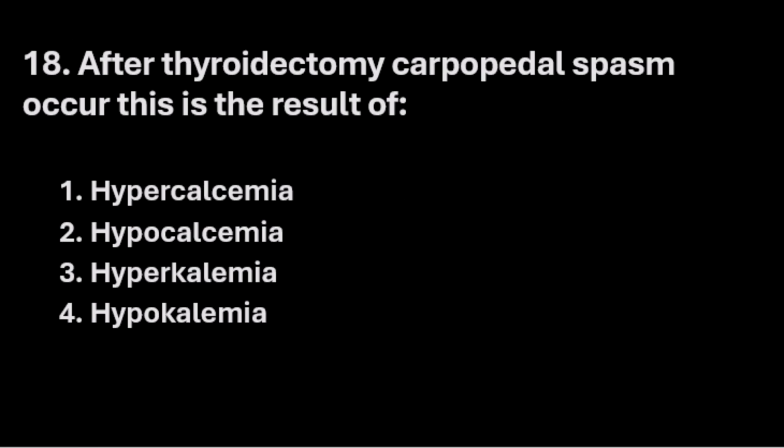After thyroidectomy, carpopedal spasm occurs. This is the result of option 1, hypercalcemia, option 2, hypocalcemia, option 3, hyperkalemia, and option 4 is hypokalemia. Let us see the right answer. The right answer here is option 2, hypocalcemia.